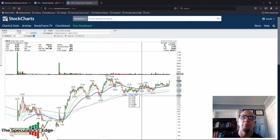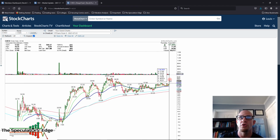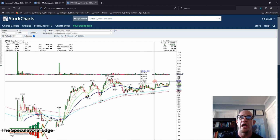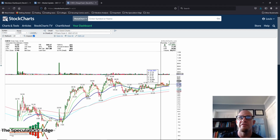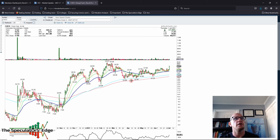Beautiful primary base, nice tight price action, volume drying up, volume increasing while breaking out right here. We have nice demand always off that 50-day moving average. Boom, you can see, boom, boom, boom. I mean, it looks really good, but other than that, trade what you want. I'm just giving you some more charts just for the heck of it, okay?